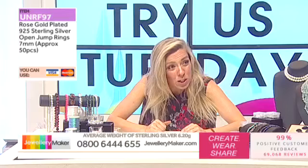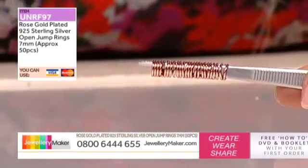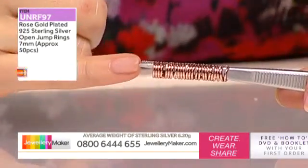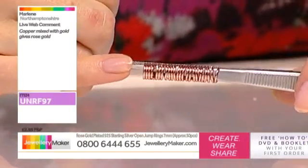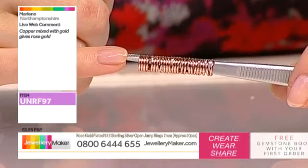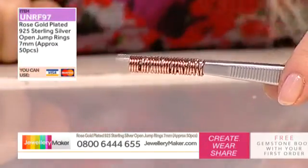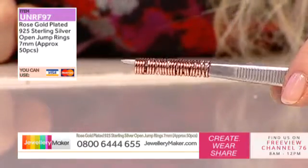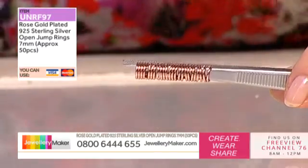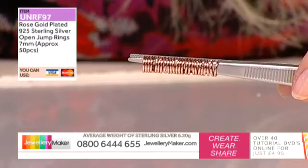Rose gold, exceptionally popular, working with so many different skin tones. Rose gold really is a warm colour, warm to the skin, no matter what colour your skin may be. 7mm in size. Copper mixed with gold gives rose gold. Check you, Marlene in Northamptonshire, loving your work. Yes, you add copper to gold, it makes rose gold. Many of you will know that your silver has copper in it, a very small percentage, about 7% copper in your sterling silver.